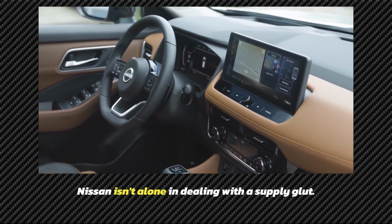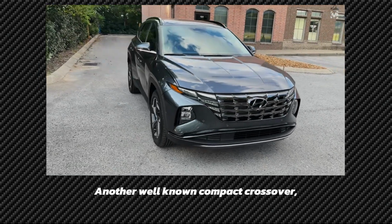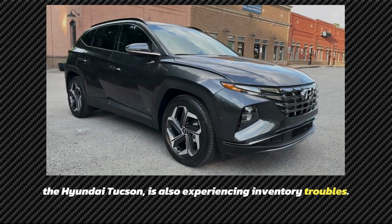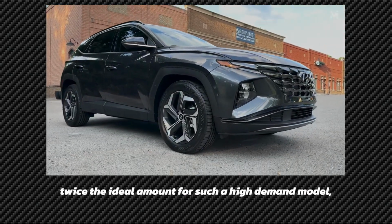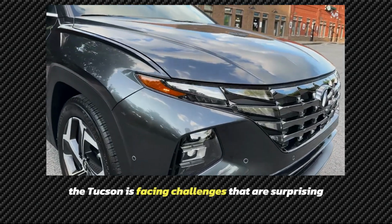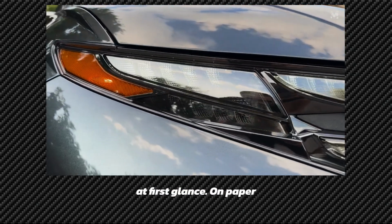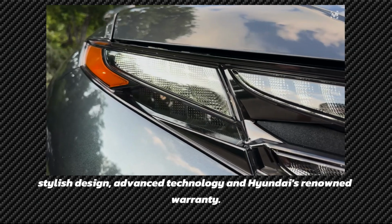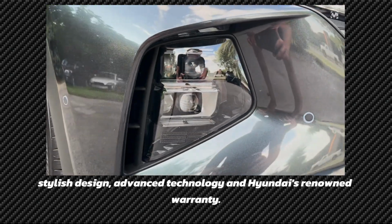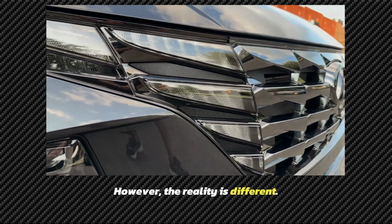Nissan isn't alone in dealing with a supply glut. Another well-known compact crossover, the Hyundai Tucson, is also experiencing inventory troubles. With a 90-day supply, twice the ideal amount for such a high-demand model, the Tucson is facing challenges that are surprising at first glance. On paper, the Tucson seems like a winner. Stylish design, advanced technology, and Hyundai's renowned warranty. However, the reality is different.